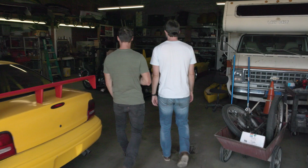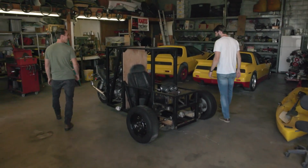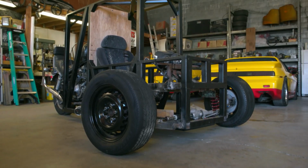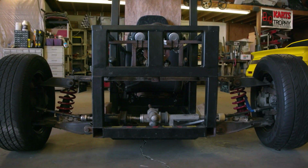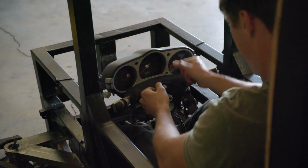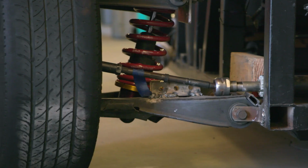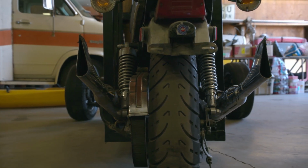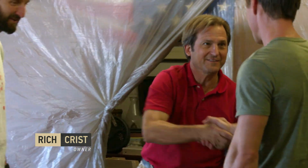Looks heavy. It looks low. I don't know about going up a hill on it. At first glance, the three-wheeler appeared to be missing steering, a running engine, front brakes, and any clear sense of why someone would build such a thing. So we found the man that put it together and asked him a few questions.